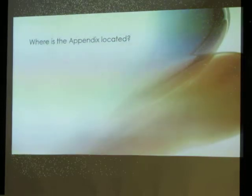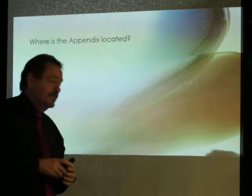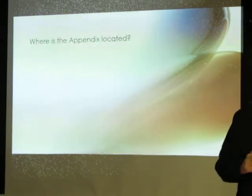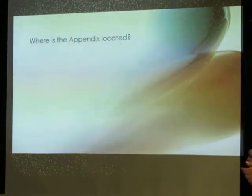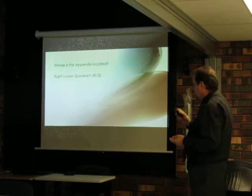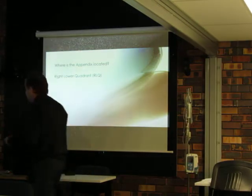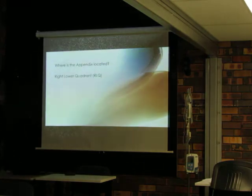So where is the appendix located? Right side. It used to be there. Mine used to be there too. Most people have lost theirs. They don't take them out as quickly as they used to these days, which is good. The right lower quadrant.